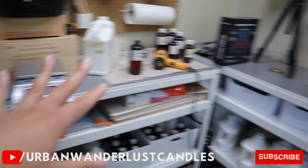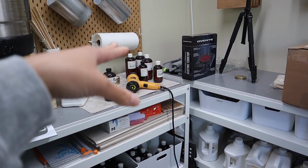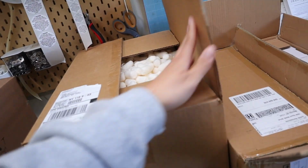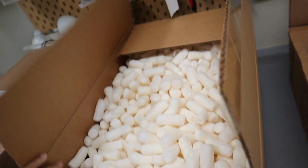Okay, so the studio's a hot mess, boxes everywhere, orders I still need to fulfill. I still need to make holiday candles because I'd like to have those done ahead of time and just have a few in stock. Oh, remember the jars that were broken from the last vlog? I just got the replacement sent, so now I just need to open up this box and make sure nothing is actually broken in here.